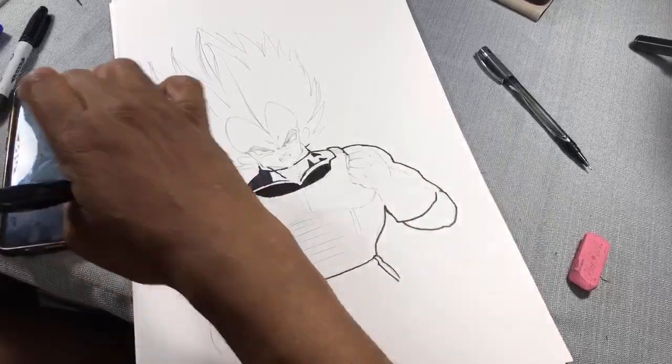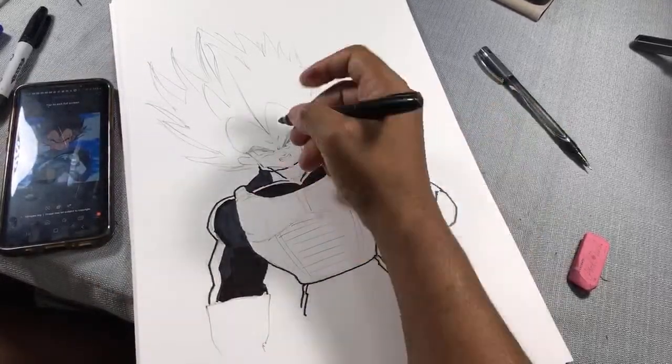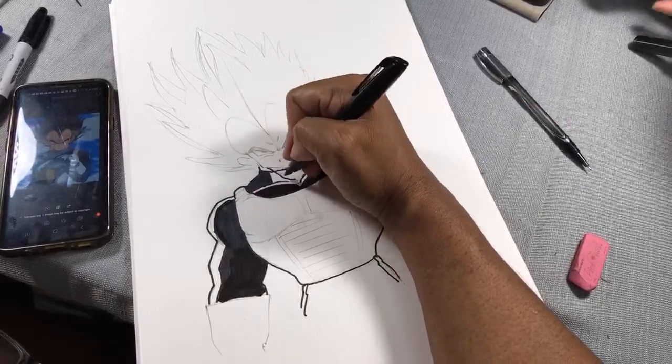All right. So there's the Battle Cat for the next one. All right, Vegeta's on his way out of here. I'm almost done with him.